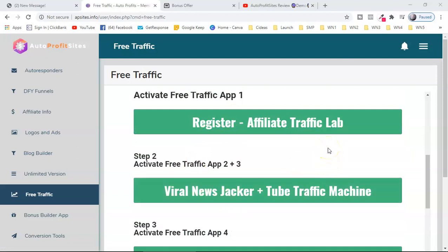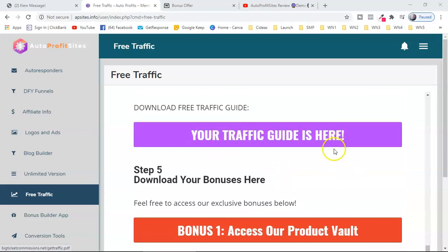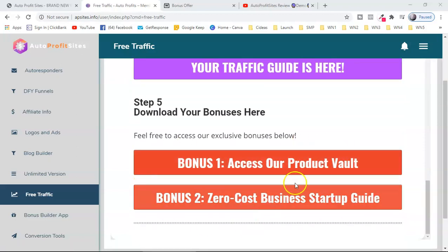So you can optimize 3 software. Now you're getting 4 software guys, just once if you buy auto profit site, you can get these 3 software which will rank your blog or the funnel which you created. And that's how they are giving it here. Also you can get your free traffic guide here, and all the trainings are available here.